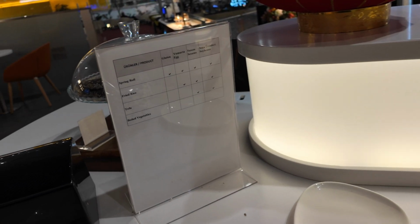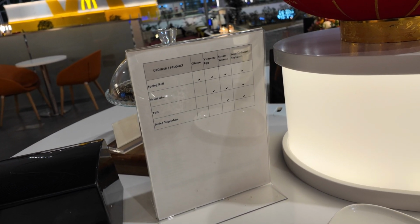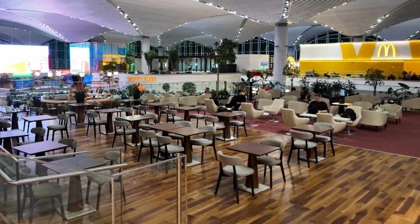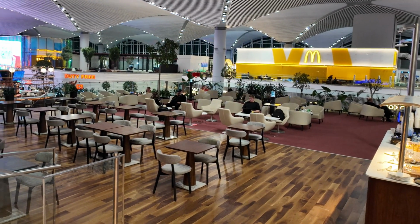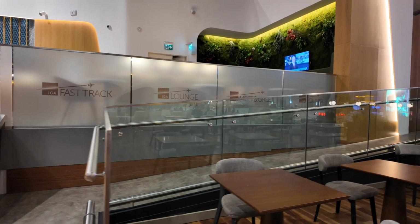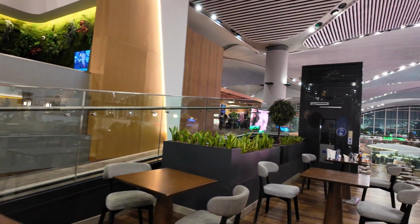It says here we have spring roll, which I did not see any spring roll, fried rice, tofu, and boiled veggies. This area really looks exclusive, but it's not. It's really part of the IGA Lounge. And if you need a wheelchair accessible area, they do have a ramp, and this little elevator, surprisingly.